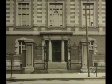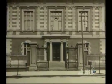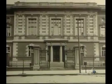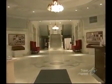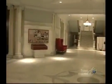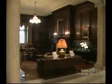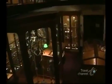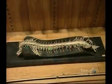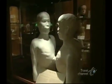The Mutter was originally known as the Museum of Pathological Anatomy and was created to promote science to professionals and the public. To enter the museum is to take a fantastic voyage into the history of human health. For nearly 2 centuries, the Mutter has been a center of learning and a showcase of some of medicine's most historic displays. Some of them are fascinating, and many of them truly rare, but all with the goal of education.